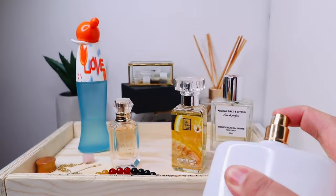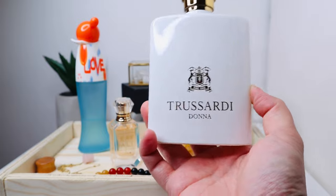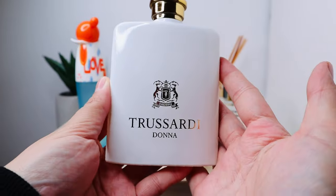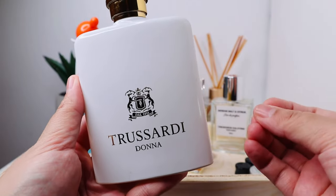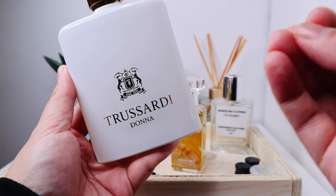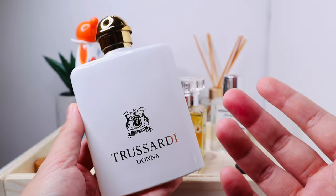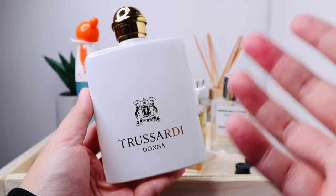This one is more focused on yellow citruses, and just imagine looking at a bowl of lemons, slicing that, getting that juice and squeezing it, the whole experience of a lemon. That's what you get in Trussardi Donna. But it is not just that very harsh kind of lemon. Although the citrus here can be a little bit sharp, it's not really that cough-inducing or sneeze-inducing kind of citrus, because it has white florals. I immediately get jasmine in here, and lotus, I think, just adds a different kind of accord to the floral body in the scent.